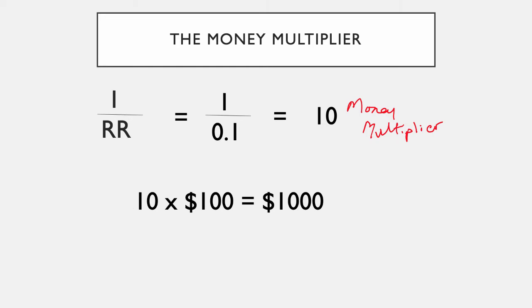So if you have $100 that you find laying on the ground and you go make a deposit, and then the bank lends that money out as many times as it possibly can, and that money gets deposited and then relent and then deposited and relent, and each time 10% keeps getting pulled out of it, it means that we could possibly create $1,000. We take 10, which is our money multiplier, and we multiply it times the original amount of paper currency, in this case, the $100 that you found laying on the ground. Money multiplier times paper equals the potential money creation.